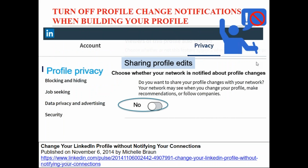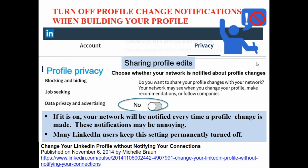Before we start making a whole bunch of updates, first I would recommend you turn off the profile change notification when you're in the stage of building your profile, which means you're going to have 10 changes tomorrow, 10 changes the day after, and all that. If you don't turn that off, every time you make a change, people in your network will get notified, and people will get very annoyed. So I personally keep this setting permanently turned off. I only turn it on when I have something valuable, maybe if I post a presentation or article or something important, then I will turn it on manually.